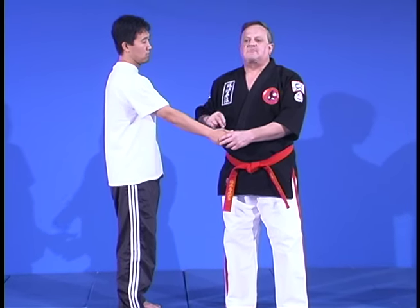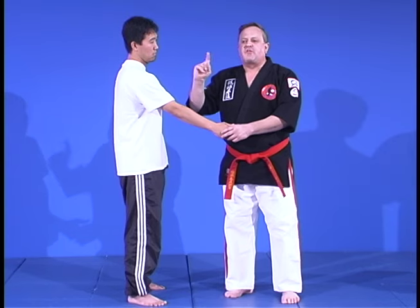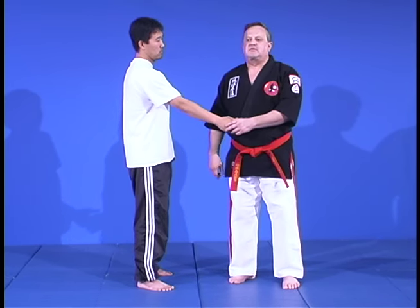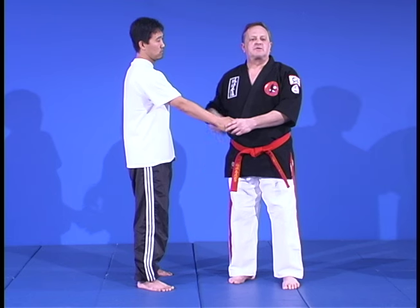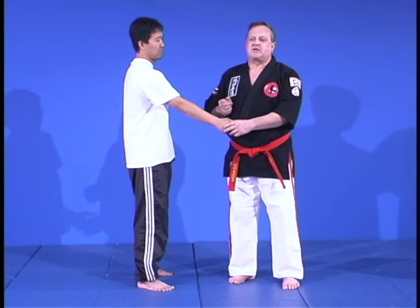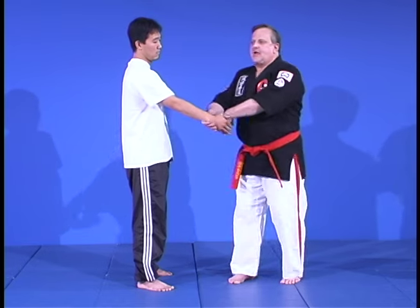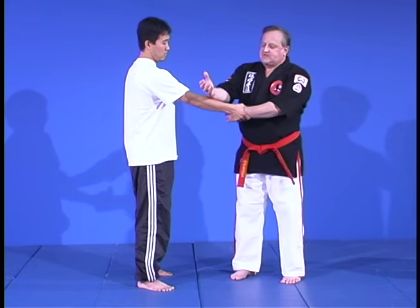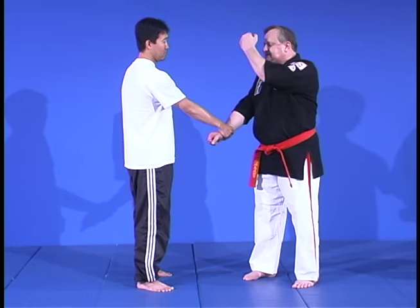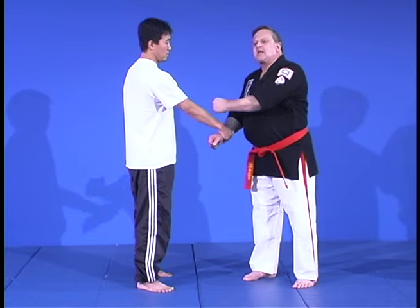Because I am sending a message on your nerve further than the one-third, and that kicks out to save the organ. So your knees kicking out absorb the shock so that the pressure doesn't go in and injure your organ. So there you have that. We do the response here. If he grabs here, I just must come to that side of the body.